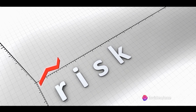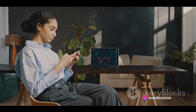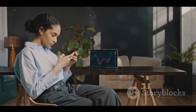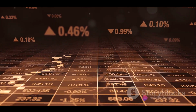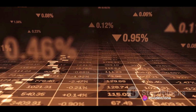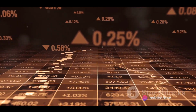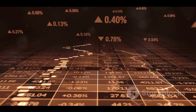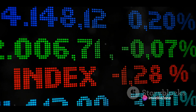Remember, while index fund investing can offer a simple and cost-effective way to access the potential returns of the market, it's not without risk. It's essential to understand that the value of your investment can go down as well as up. So, as you can see, index fund investing is a simple and effective way to invest in a broad market index. It's not about trying to beat the market, instead it's about trying to match it. And in the long run, this approach has proven to be a winning strategy for many investors.